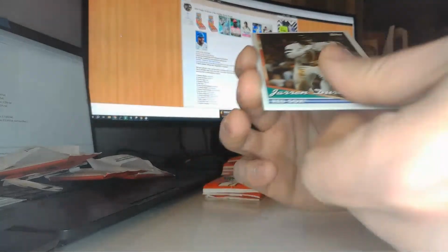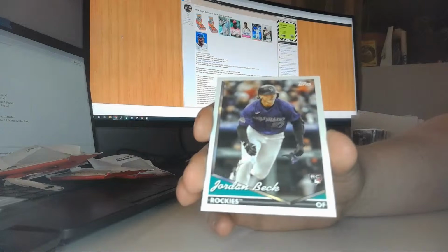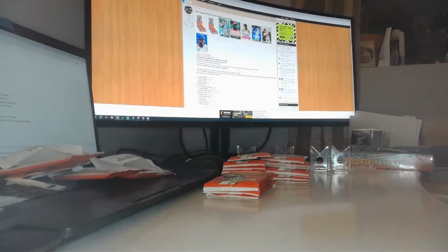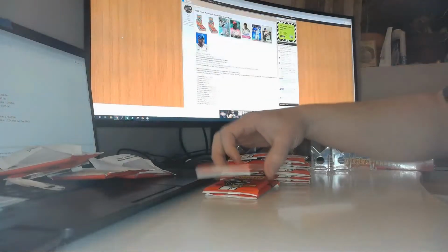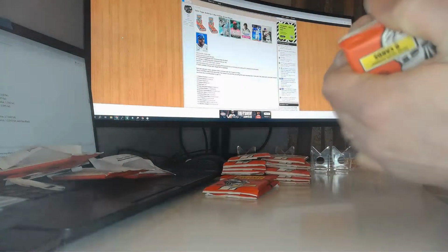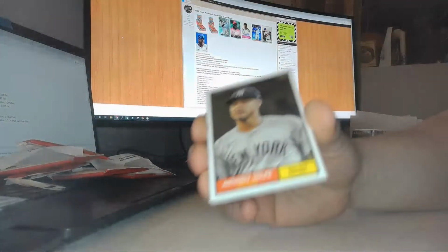Jarren Duran for the Red Sox. Matt Olson for the Braves. And a Jordan Beck for the Colorado Rockies. God, yes, they are childproof. Like I said, they reminded me of some of those heritage packs that we used to open, and you literally couldn't rip them. It's like they added extra glue to them just to make sure.